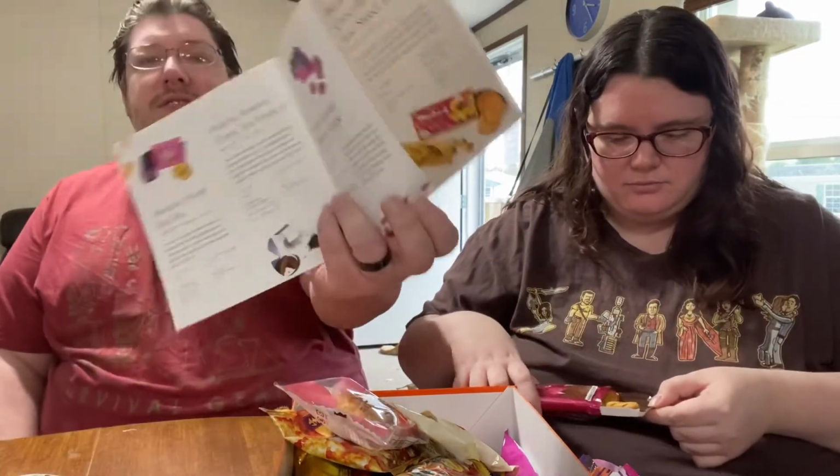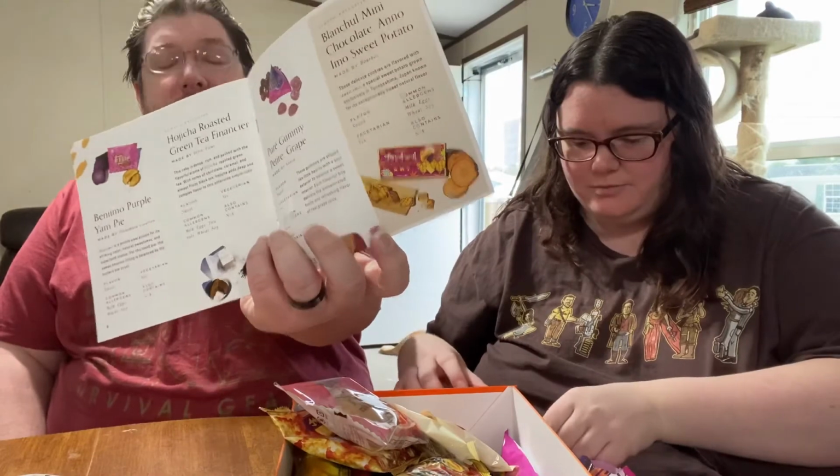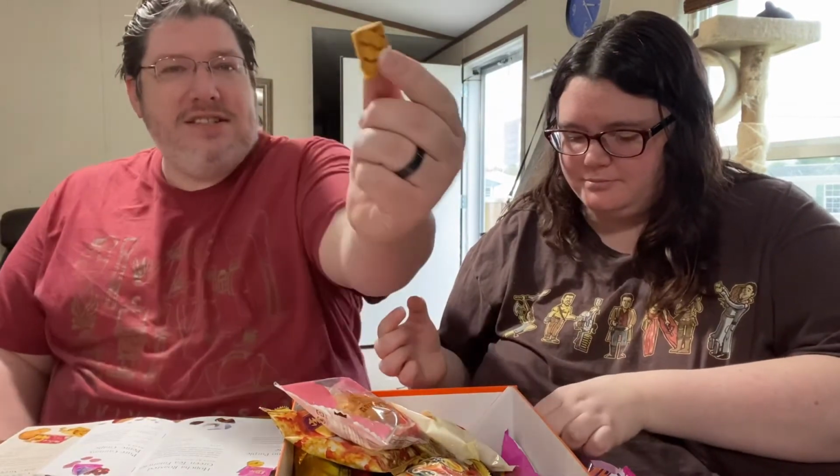I really have no idea what these look like, because there's a sliced sweet potato on one side, but then little rectangles on the other. It is the little rectangles. Oh, it looks like it's got a slice of cheese in it. You can see that on edge.